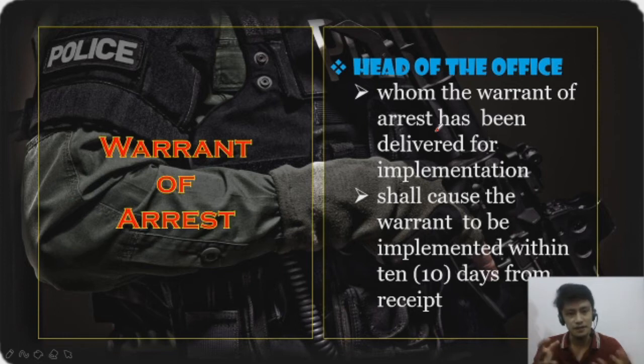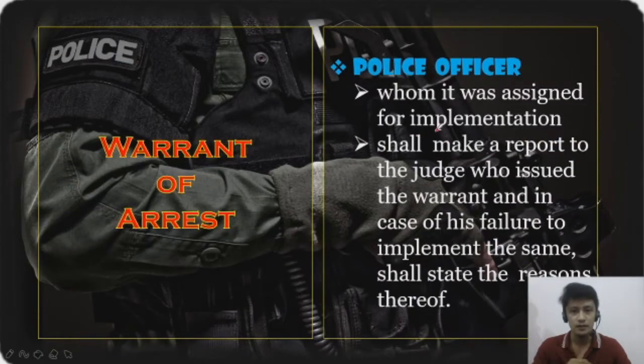So maghahanap na siya ng police officer na uutusan niya na mag-aresto dun sa tao na nakapangalan dun sa warrant of arrest. Okay, so take note, within 10 days. And of course, after that, within 10 days, the police officer should receive already that warrant of arrest, whom it was assigned for implementation. The police officer shall make a report to the judge who issued the warrant. So within 10 days pa rin yan.